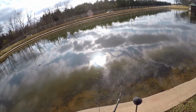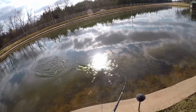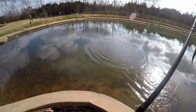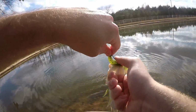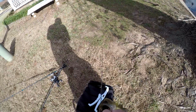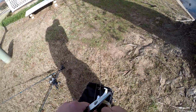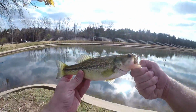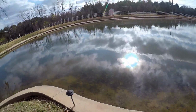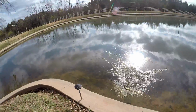There you go, another one. Another wee guy though. You're not the one I'm looking for, but I'll certainly take you though. Alright, just another wee guy, but not gonna complain. Almost looks like the last one I caught, but I think that one's a little.